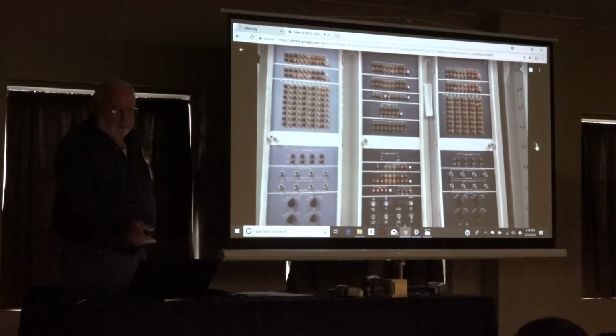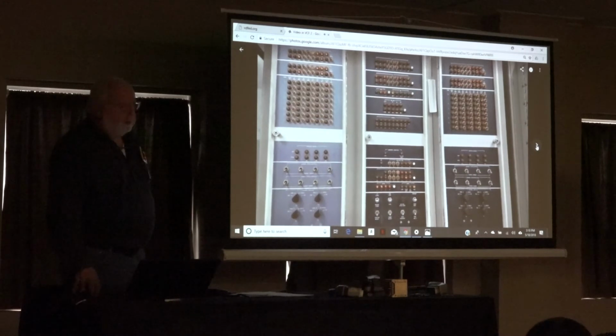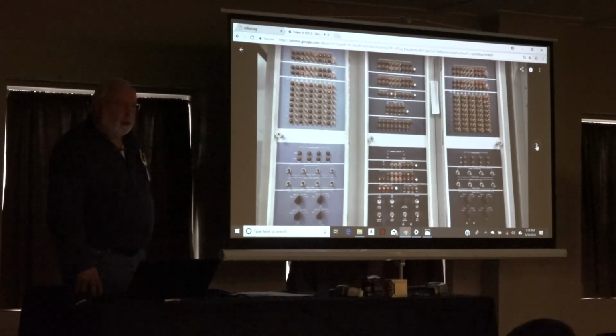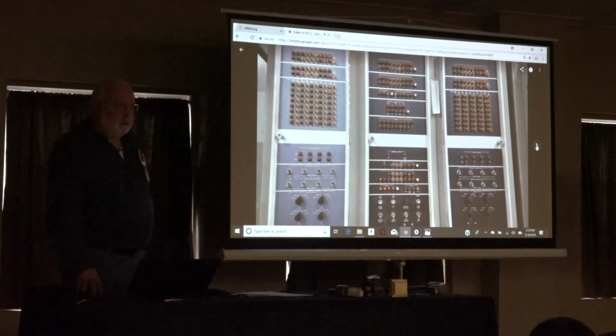I saw that on the internet, and I don't know what condition it's in. I don't really know if it's running, but it looks pristine. I put some pictures up on Facebook for it.